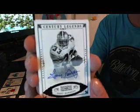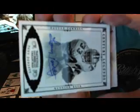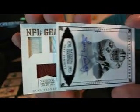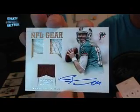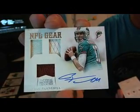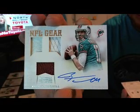Last hit of box 1. The Dolphin. Oh, got a Dolphin. Ryan Tannehill. Two jerseys and a football and an auto. Trudy 17 and the Dolphins.